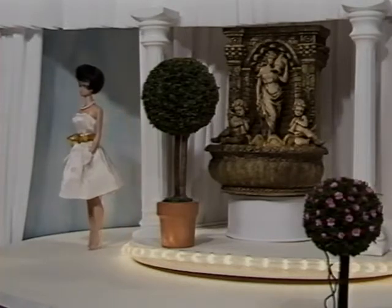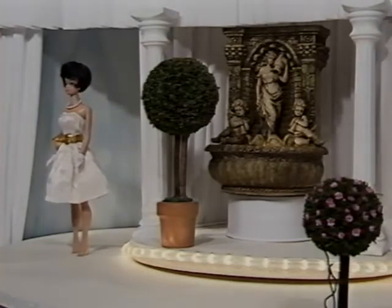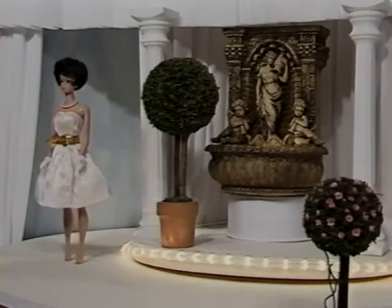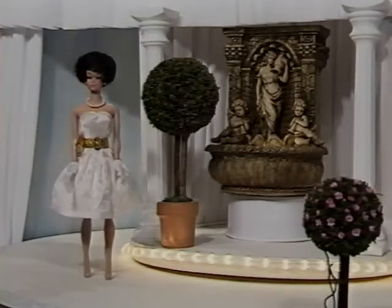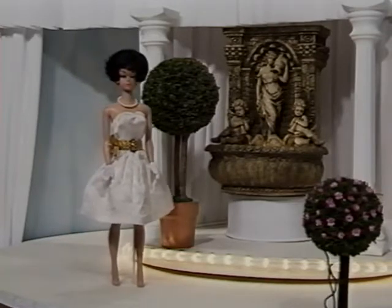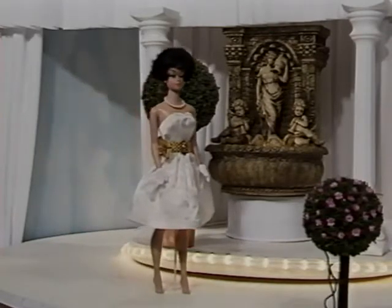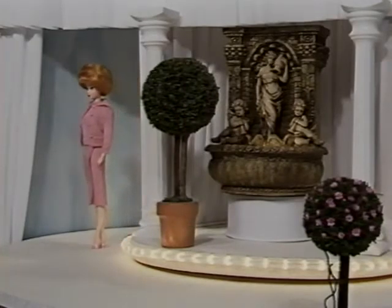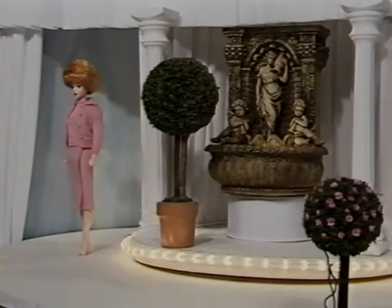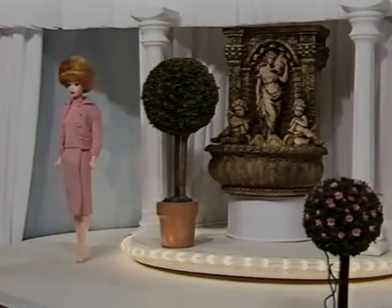Fashion number 958, Party Date. Fashion number 957, Knitting Pretty. This is the rare pink version.